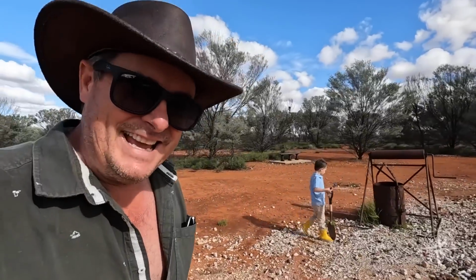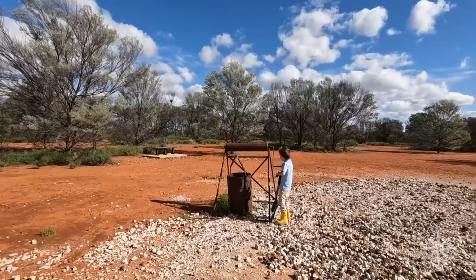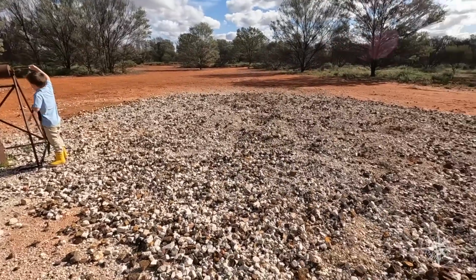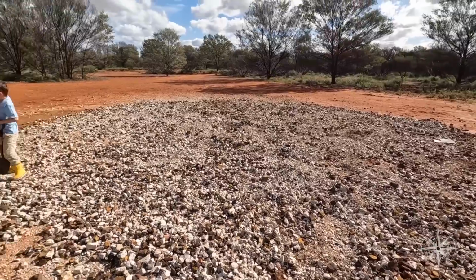Family that fossicks together stays together. Can't believe I just said that. But anyway, I think this is actually one of the very cool initiatives of the Quilpie Shire Council. They put this big mound of potential wealth for the fossicker to find an opal. So let's get our hands going.